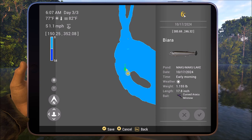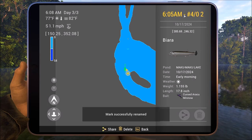Again, time really doesn't matter that much. It's just my OCD that does that. 4-0, 24 inch depth. There we go.